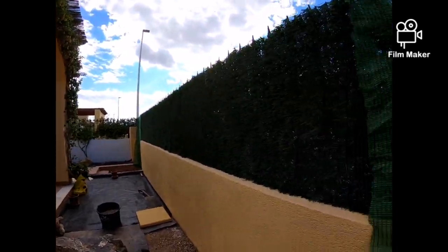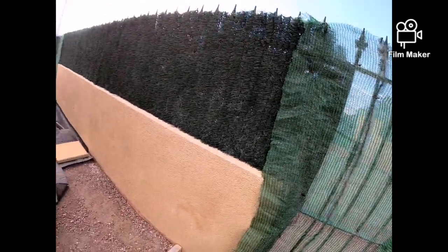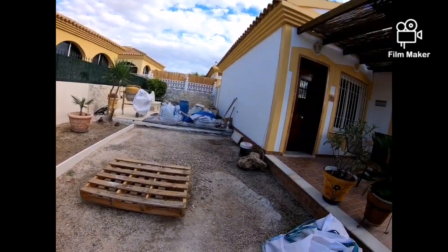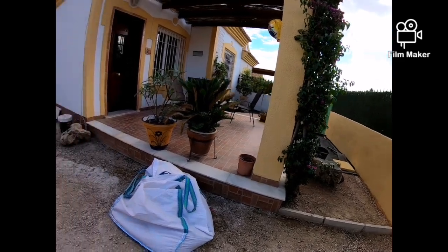Oh yeah, one other thing. Nearly forgot this. So here on the gate, obviously we've got the privacy screening along the railings, but we're having black steel panels put on the backs of the gates, so that we've got complete privacy then. And you can see that nobody will be able to see in, which would be great. Yeah, I think that's it.